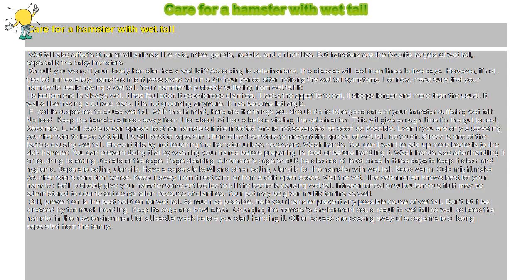Care for a hamster with wet tail. Wet tail also affects other small animals like rats, mice, gerbils, rabbits, and chinchillas. But hamsters are the favorite targets of wet tail, especially the baby hamsters. Should you worry if your lovely hamster has a wet tail?